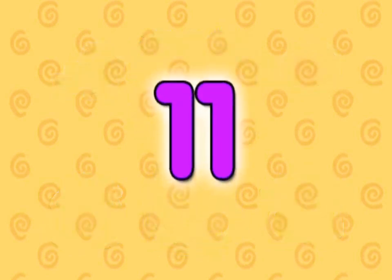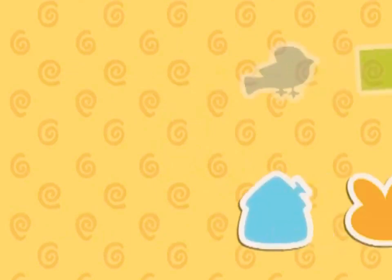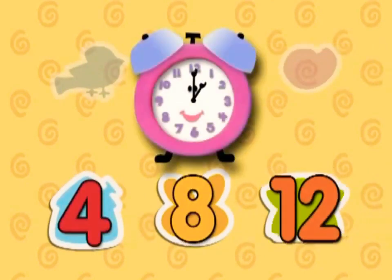Tickety's little hand is on the 11. It's 11 o'clock. 1, 2, 3, 4, 5, 6, 7, 8, 9, 10, 11, 12. What hour is Tickety pointing to with her little hand?